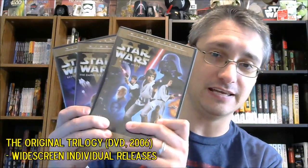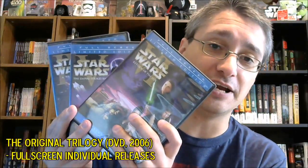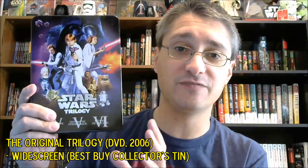In 2006, we saw a re-release of them yet again, a reissue of those same discs again, this time with new bonus discs with the so-called unaltered version of the trilogy, which can be found in the widescreen limited edition version, or in a full screen limited edition version. And if you were to buy them from Best Buy, you could get them in that Best Buy Collector's Tin, which is the only way that that was available in 2006 as a set, as opposed to individual releases.